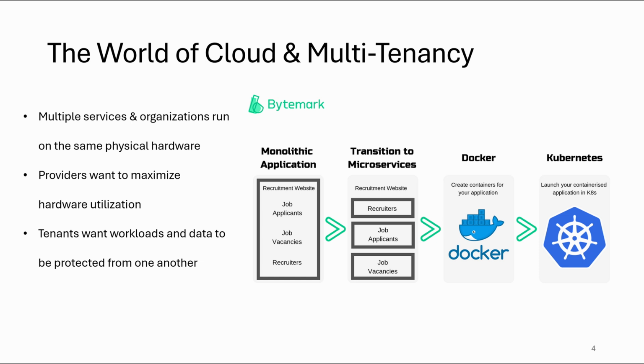Now, providers want to maximize the hardware utilization so they can have more tenants on one piece of hardware, because it's less expensive and allows them to utilize more of their hardware for more tenants. But the tenants also want their workloads and data to be protected from one another, obviously, because they don't want company A to be able to see protected information from company B. So the result is that multi-tenant systems are trying to aim for a balance between high performance with robust separation, because the providers of the cloud want to make sure that their servers are achieving near native performance, while the tenants are looking for that scalability and portability from the cloud environment.